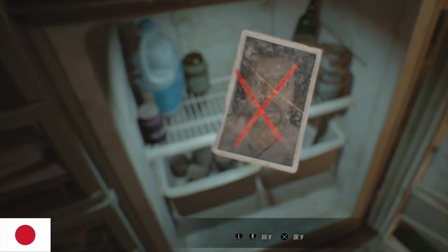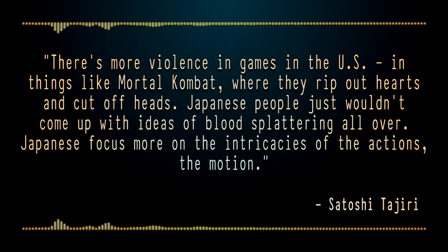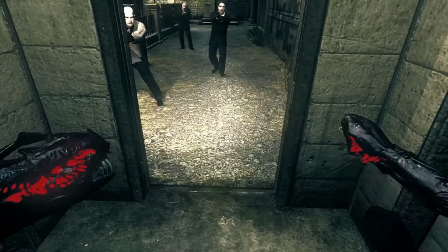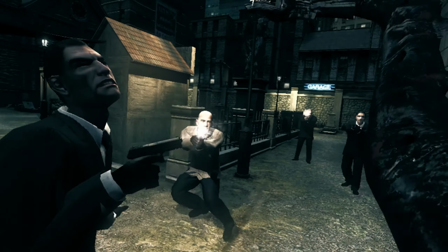Then he continues, "There's more violence in games in the US. Things like Mortal Kombat where they rip out hearts and cut off heads. Japanese people just wouldn't come up with the ideas of blood splattering all over. Japanese focus more on the intricacies of the actions, the emotion." As you can clearly see, there are deep historical roots related to violence in video games.